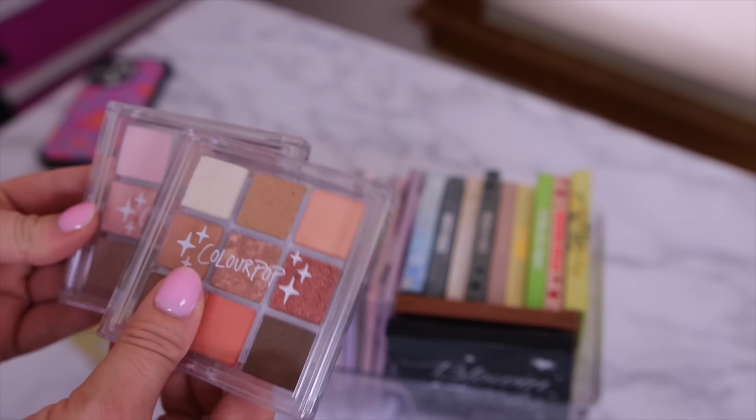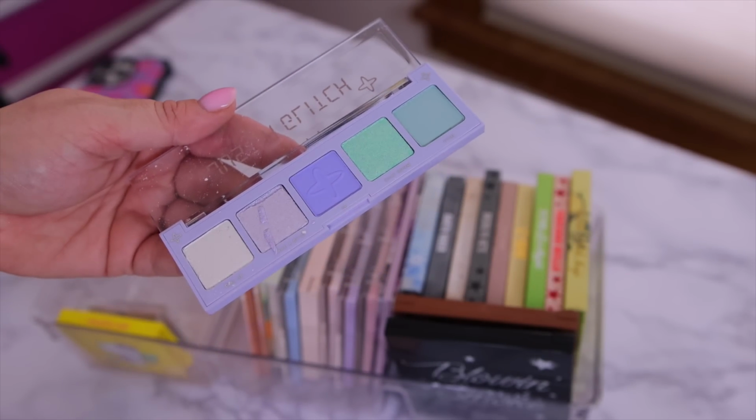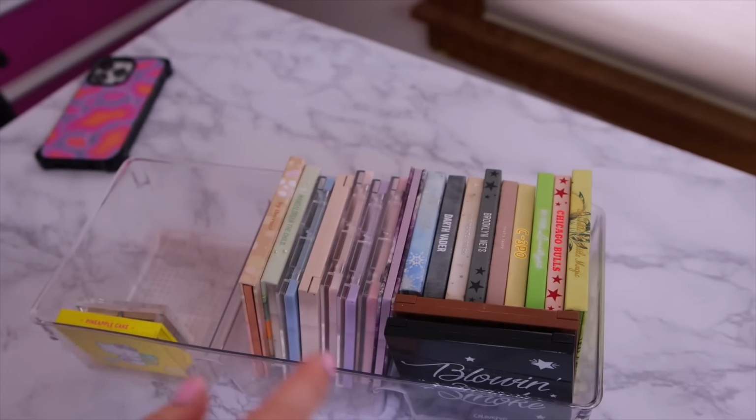Also these little Galaxy palettes, I think I'm going to go ahead and let these go as well. I just don't reach for them for some reason. And I'm probably going to do this one too. I just don't like these plastic palettes. Ugh, it's breaking already. You guys remember in my last declutter, I got rid of all of the plastic ones. I just can't stand them. So we're going to declutter this Glitch palette.